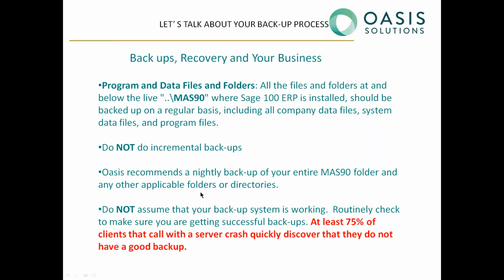We recommend that you do a backup every single night. Now, I know that it's inconvenient if you don't have an IT staff or an automatic backup. You're manually having to back up your system. Maybe there's a lot of data. But if you ever have a catastrophic failure of your server, or a situation with a bad virus, it will be well worth whatever you invest in order to be able to get a good and complete backup on a nightly basis.